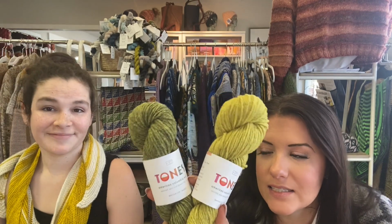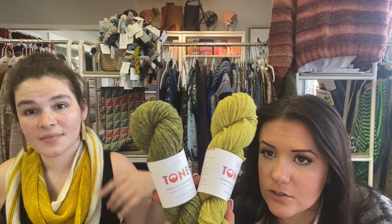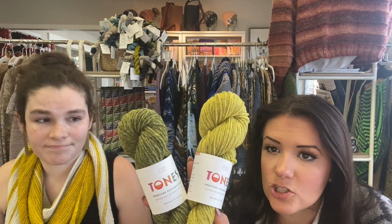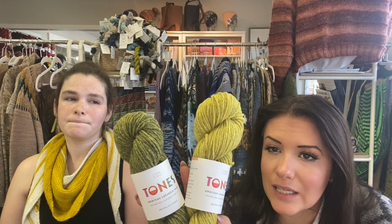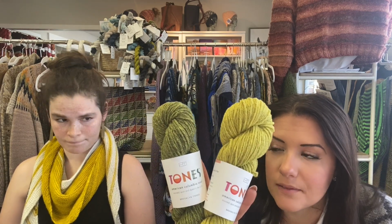And last but not least, this is Zest. This is your overtone and your undertone. This is definitely what I would consider to be more of a chartreuse green. It's not truly a yellow. Yep. It is limey, zesty, chartreusey. That's the colors.